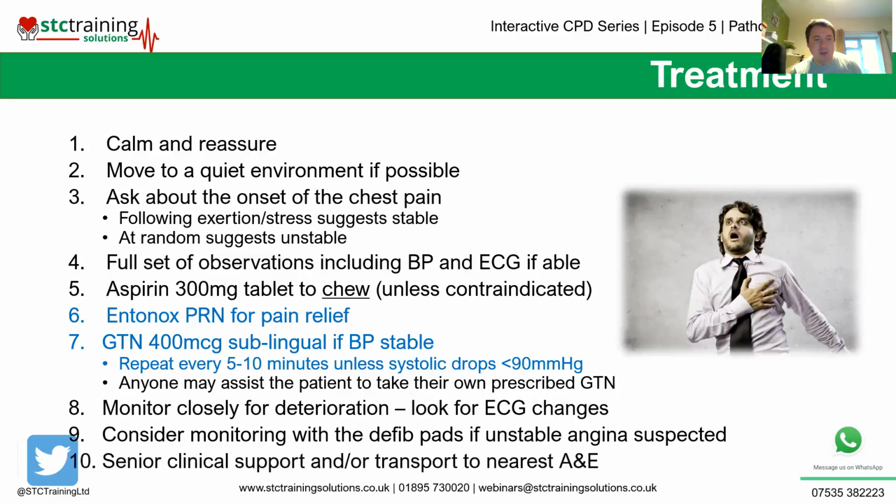So the key here with anything at FREC 3 and FREC 4 level is making sure you've got senior clinical support on the way to you. If that's not possible, or if that's going to be a slow process, then get going off to the nearest A&E department. When we talk about heart attacks later, I will put in the caveat that, depending on where you're working, there may be a particular pathway for suspected heart attacks or ACS, but in this case, the nearest A&E is going to be a fairly good default for you.